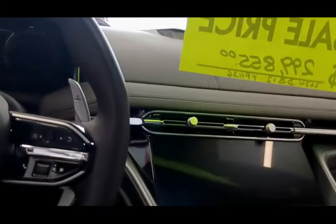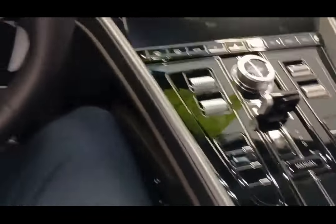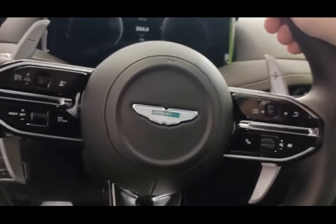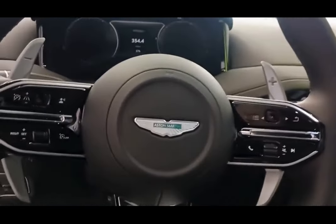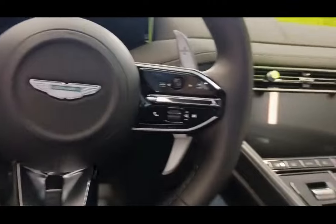Oh, wow. Wow, so you actually do feel like you are laying down. Yeah. While driving. This has that exact same feel to it. Yep. Wow, that's really cool.